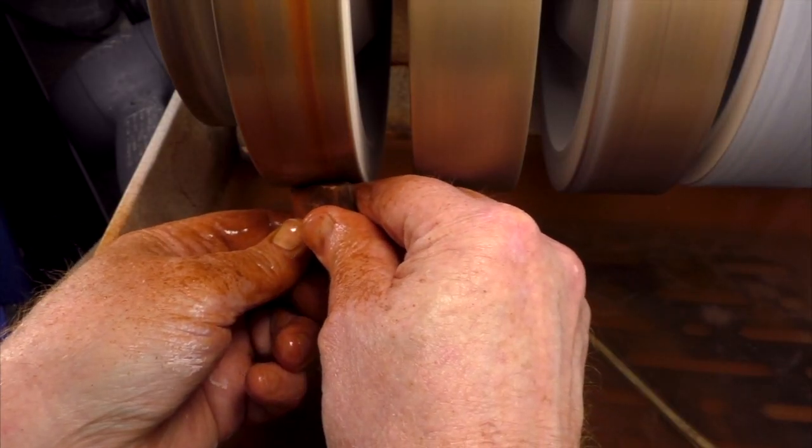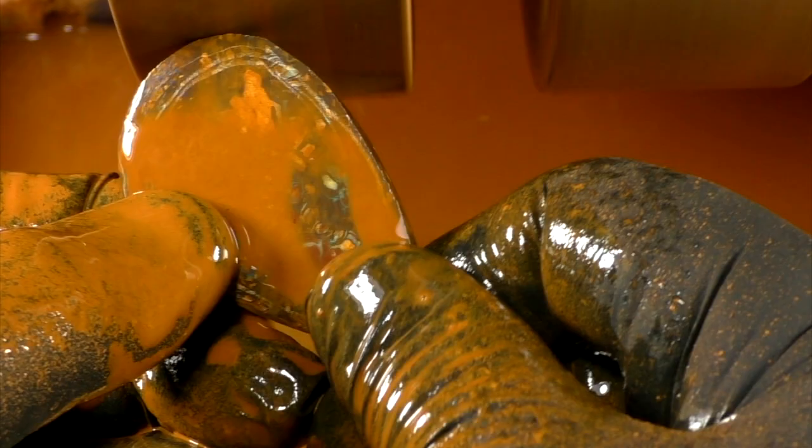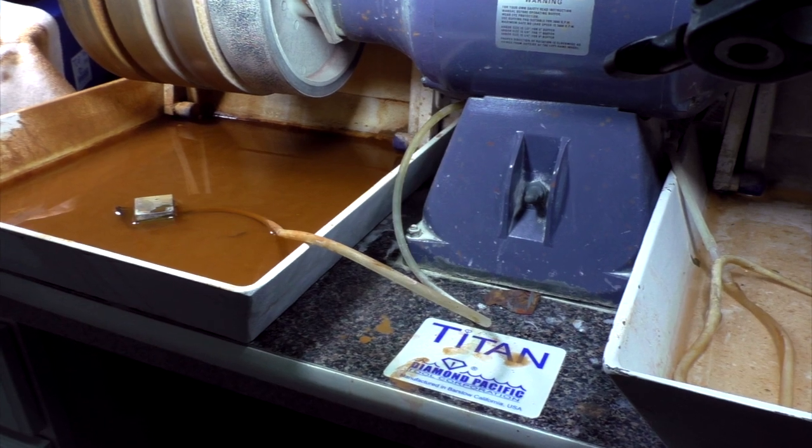Answer: Boulder Opal creates a colossal mess. Just brown gook all over everything. It'll stain your clothes. It gets all over your hands. Does this look like a sewage treatment plant or what?